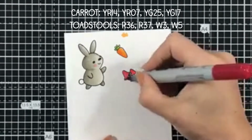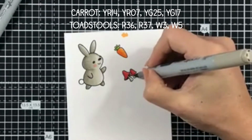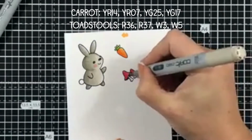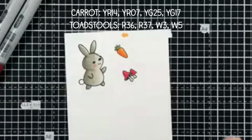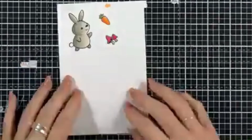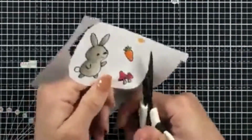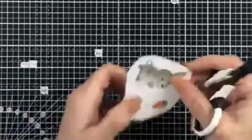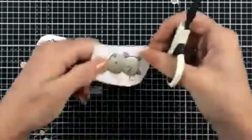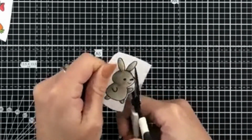Nothing too complicated. The images are quite small, so I've just used two colours. So two shades of red, R36 and R37, and then again some warm shades of grey to colour in the bottom of those mushrooms. I will go back in later and add some white jelly roll to my toadstools, so that they look more like the traditional toadstool that you would see illustrated. So now I'm just quickly fussy cutting my images.